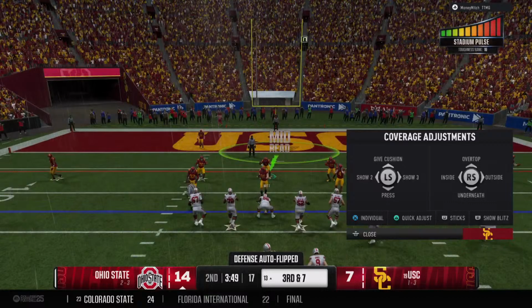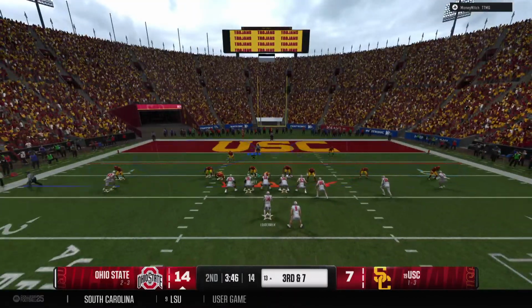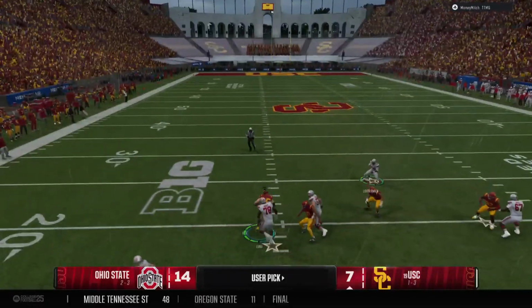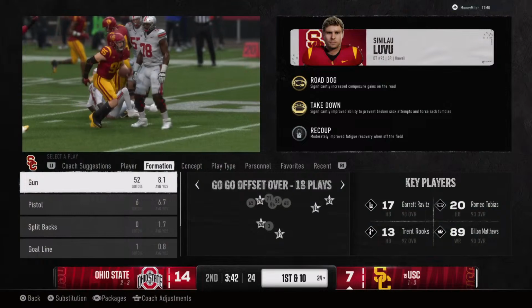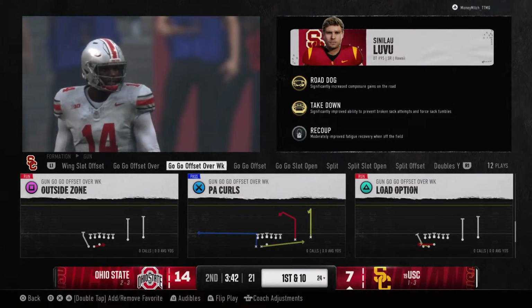Really need to pick up this conversion and avoid having to settle for the field goal. Trying to move the sticks on third down through the air. Setting up the screen. Oh, he not only blows it up, he picks it off. And he's brought down, and this defense gets the ball back.